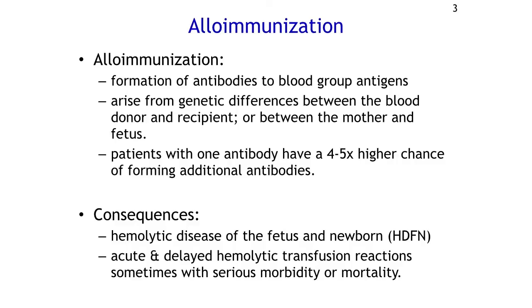What are the consequences of alloimmunization? Alloimmunization can be due to red cell antigens, but can also be due to platelet antigens or HLA antigens. In that case, you talk of platelet alloimmunization, and then there is destruction of the platelets that have been transfused, or HLA. That's why the previous speaker, Grace, was talking of leukoreduction.